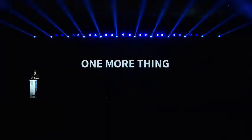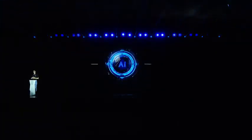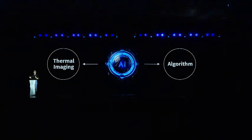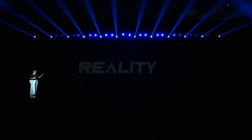Today, we introduced four amazing products and showed how the upgraded app and service system can improve your hunting experience. But we do have one more thing. Let's talk about AI. I believe that AI is a profound technology. Blending AI algorithms with thermal imaging can unblock realistic thermal images like nothing we have ever seen. This is what we call Reality Plus.